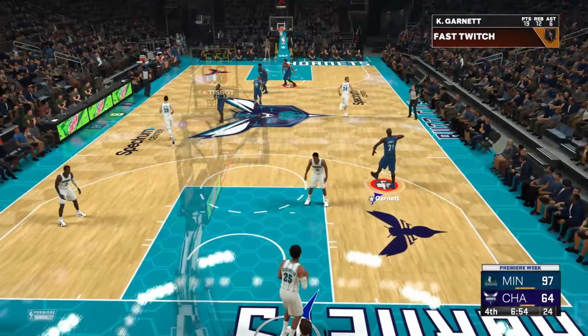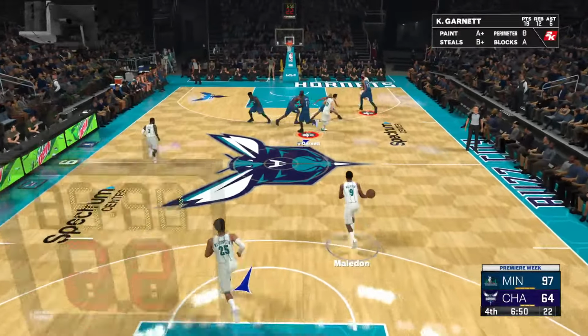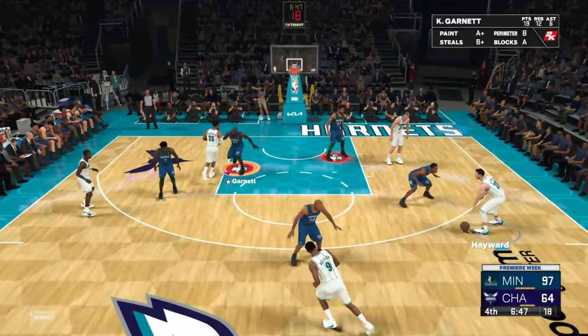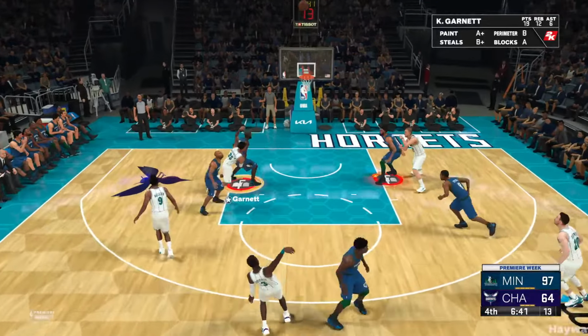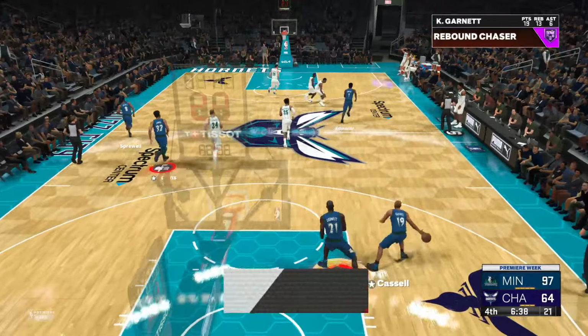Here's Garnett, and that's good. A nice job on the glass as they pick up 2 on the second effort. And one of the stories, my boy KG. They have been terrific on the offensive backboard. Pass to Rozier. They need this. The shot, no good. The Timberwolves go the other way with it.